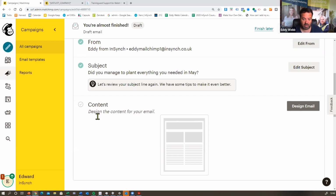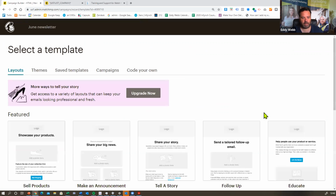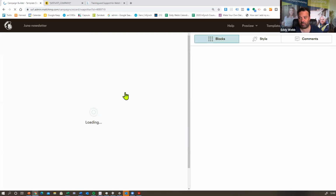And then we come to the best bit really, and the longest bit, which is designing your email. Now, when you first look at this, you think, oh my God, there's so many options. Which template do I go for? You'll be very pleased to know that most of them you can't have unless you pay. So you can have this little free one. You have these 2 free ones here, but most of them you have to pay. So I'm going to go for this one, which is perfectly adequate.